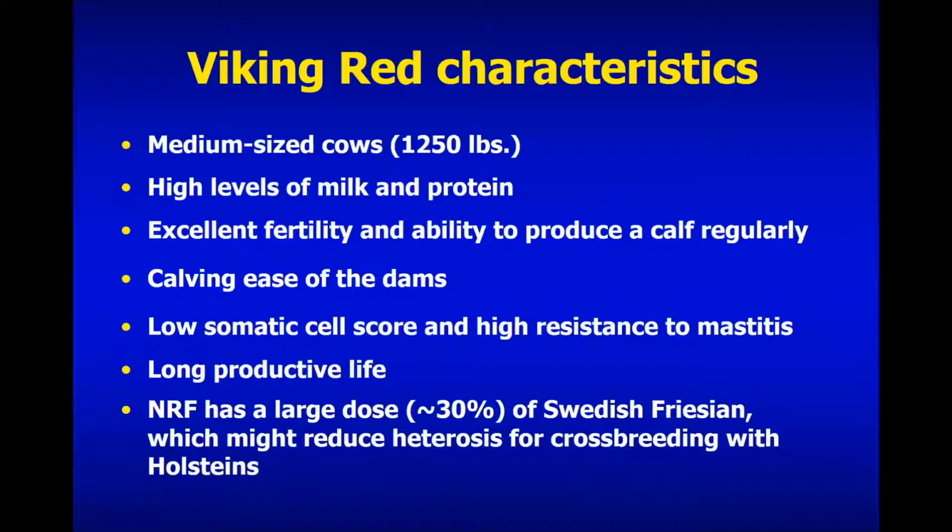The NRF, so the Norwegian Red, we've gone away from that because there has been a large dose of Swedish Friesian or Swedish Holstein, which was used many years ago. So we've tended to go away from the Norwegian Red just because of the higher percentage of Holstein that was introduced into that breed long ago.